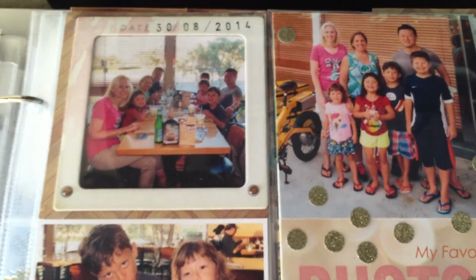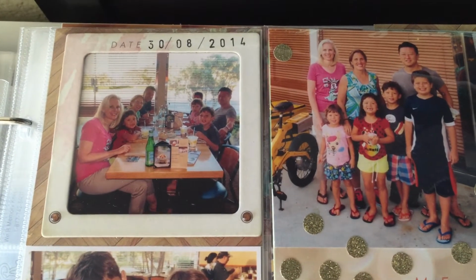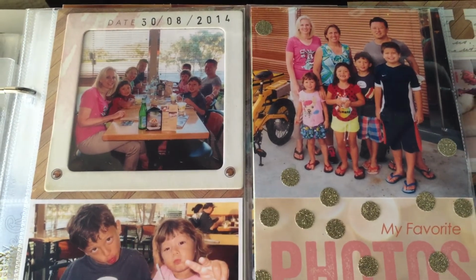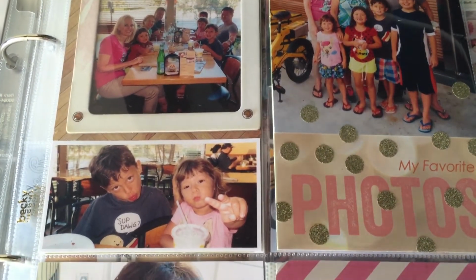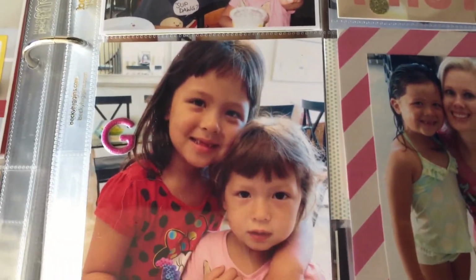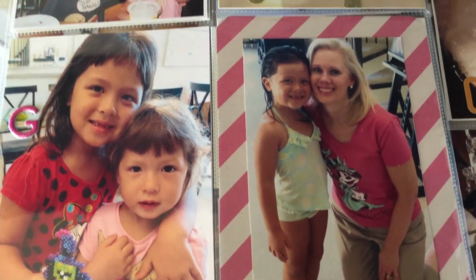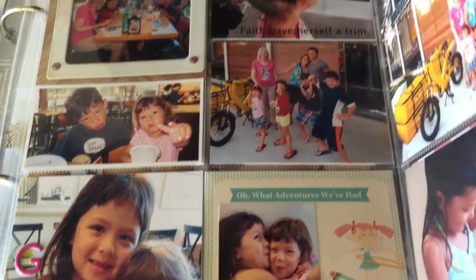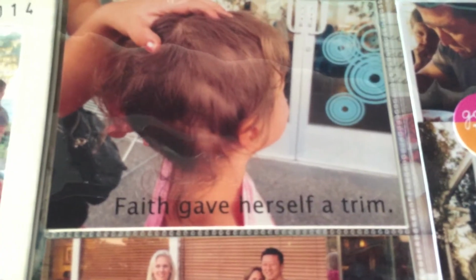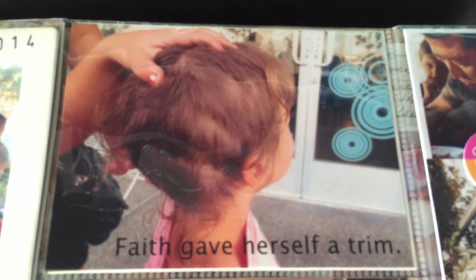So these are just pictures of me and Tony with my sister and her children, and the day that we had here. So this is at the California Pizza Kitchen. And this is back at our place. So I'm just adding the extra pictures. I always take tons of pictures, so it's nice to get them in there. This is funny. Faith, she's 3 actually in this picture. She gave herself a haircut.